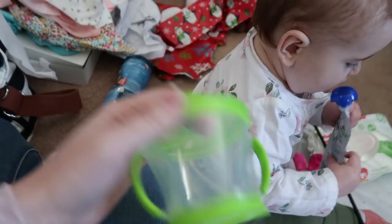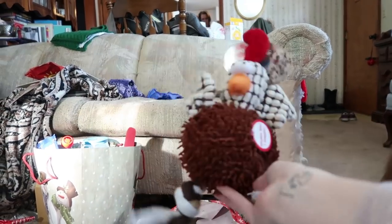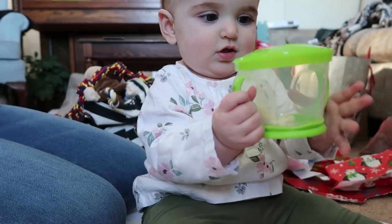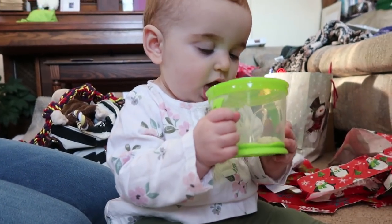And these little munchkin cups to put her snacks in so she can grab them out. Puppy's got plenty of toys as well. Do you know that your food is inside of there? Maybe. Can you get them? Woo!